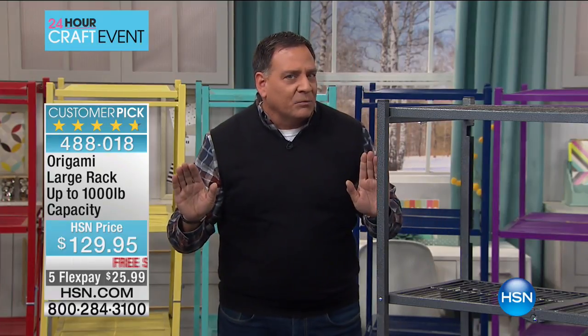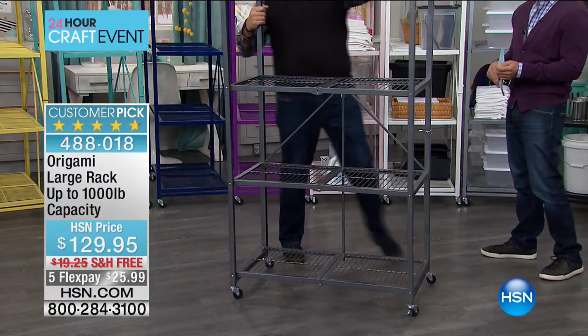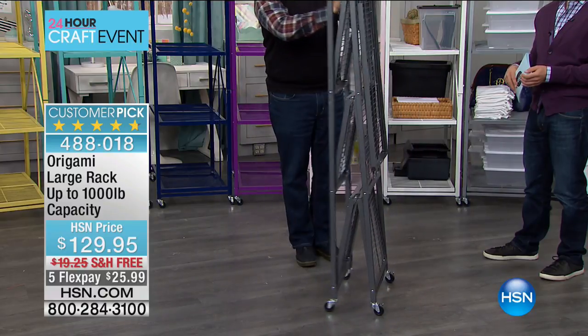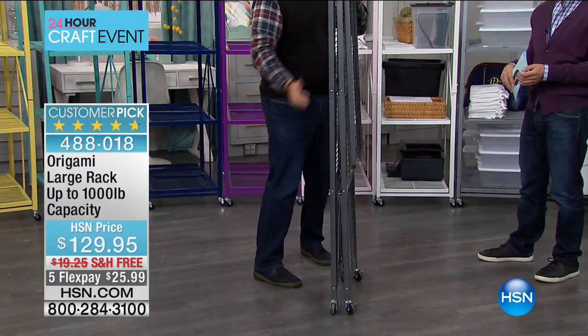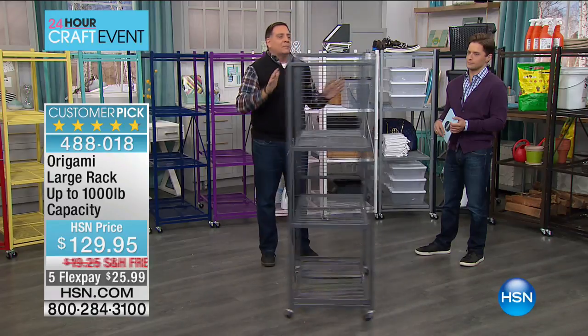If you've never seen origami before, it's named after the ancient Japanese art of paper folding. And here's why. I'm gonna break this one down just so you can see when you get it home what it's gonna look like. Now, one of the biggest attractions for people with origami is the fact that there's no assembly required. So all you're gonna do when you get this home is grab the sides, and it's gonna drop open like that.